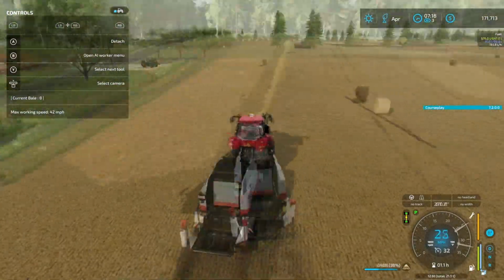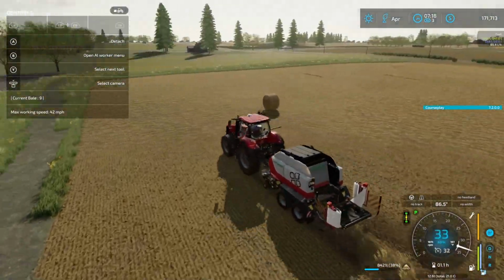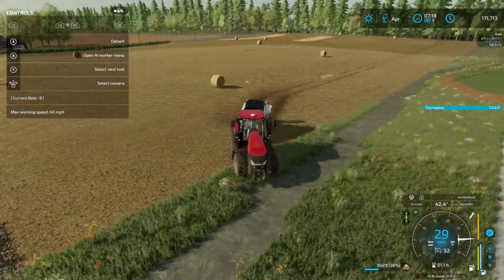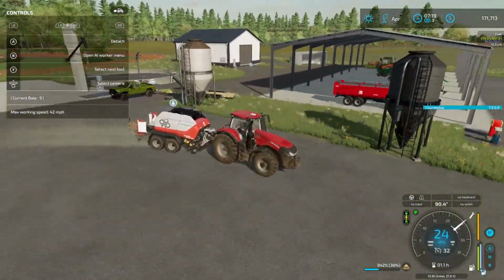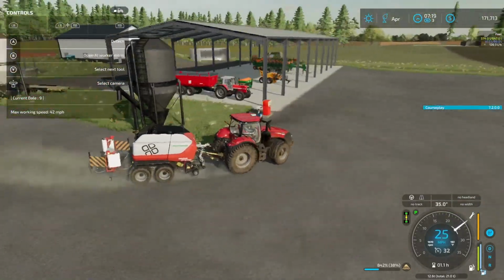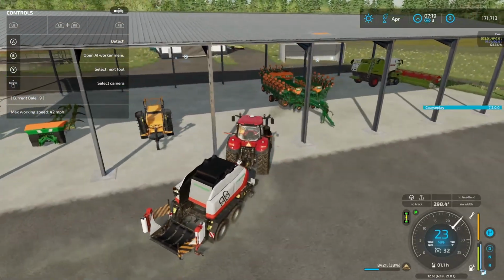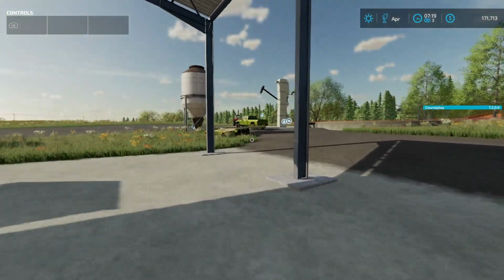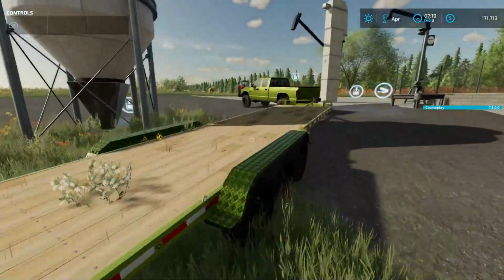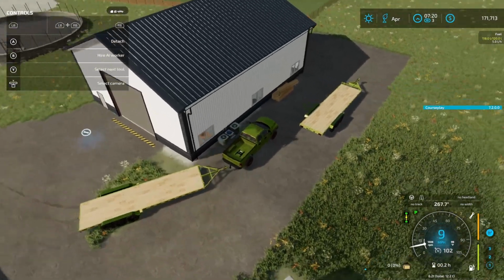Alrighty, we are back and we picked up about nine bales out there, 180 centimeter kind, and we're just gonna park this, I don't know, we'll just put it right here, I don't really care, and we'll turn that off, run over to the truck, and we'll go pick ourselves up some bales, and whoop, do a little drifty drift.